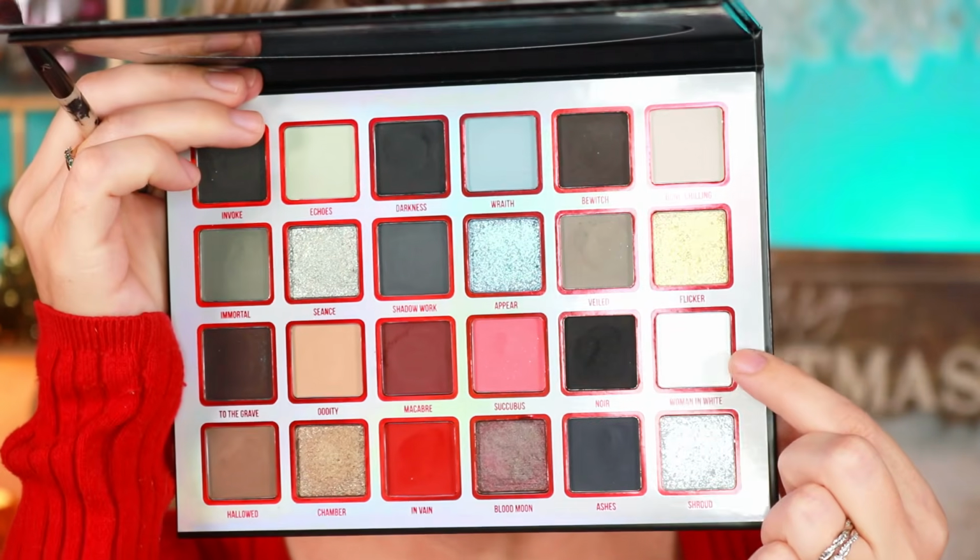All right, I'm going to go into this shade right here called Woman in White. I feel like that'd be really pretty to help to softly blend that out.